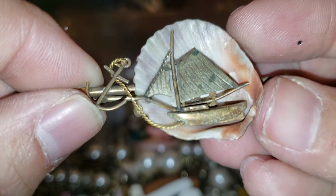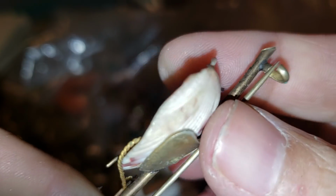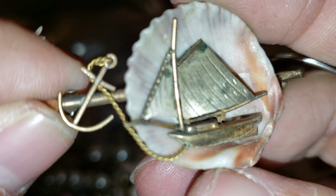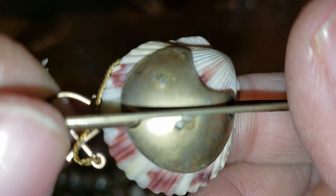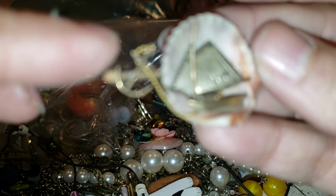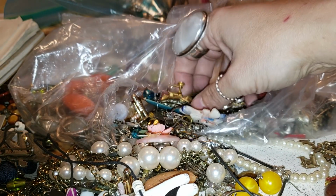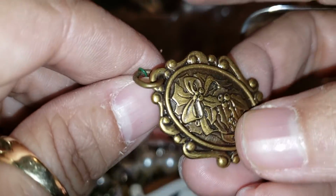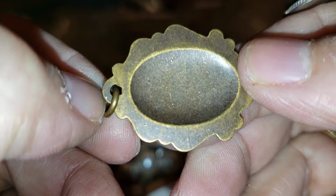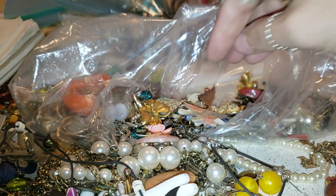Oh, look at that. That is so old, you guys. So, sometimes stuff like this makes it worth it. So, that's in a little shell. A little boat and a little... that's good. That's very nice. This is very nice. Oh, look at that. That's pretty. I don't know what material this is. It was metal. It's pretty.